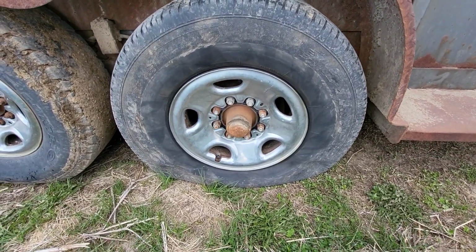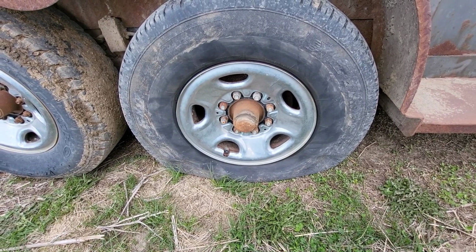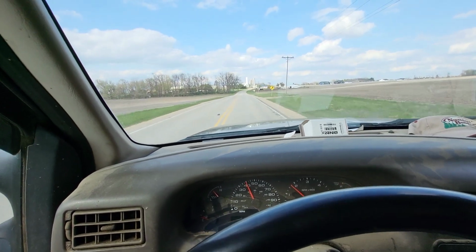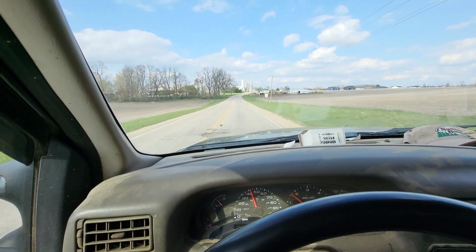Yeah, ain't that the way that works. Well, I guess I'll see if I can find a spare to put on here. Finish moving them cattle. Well, I couldn't find any tires on any rims that would fit. Spare tires for the truck must be metric.